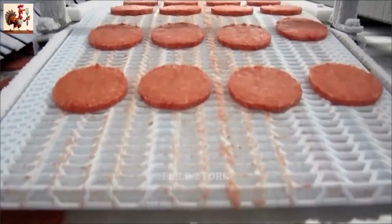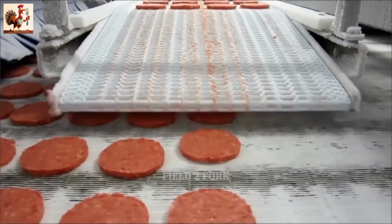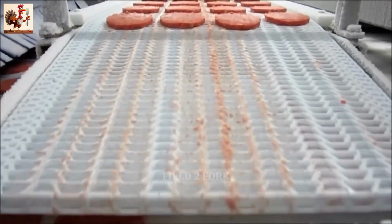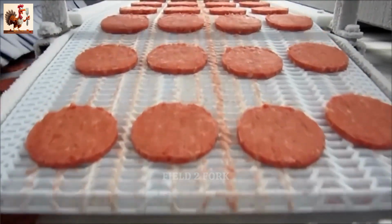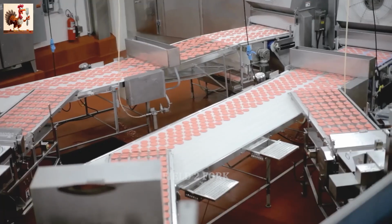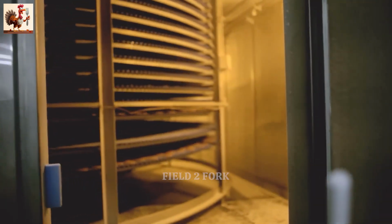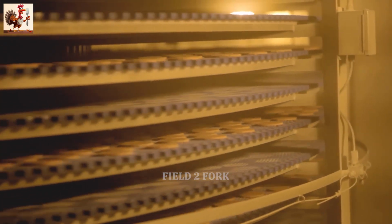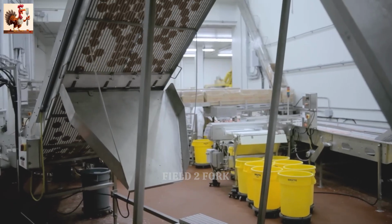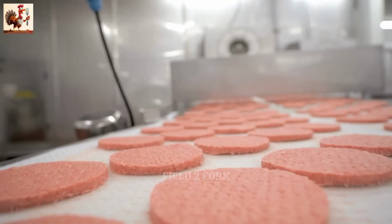Another significant benefit of flash freezing is that it extends the patty's shelf life without the need for preservatives. This is especially important for maintaining product quality during transportation and storage. By freezing the patties quickly, the risk of bacterial growth is minimized, ensuring that the product remains safe for consumption over a longer period. Flash freezing also plays a vital role in the logistical aspect of hamburger patty production.